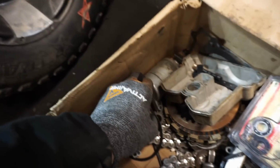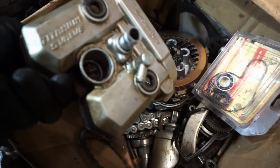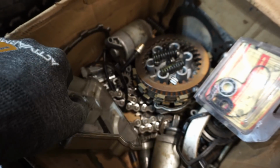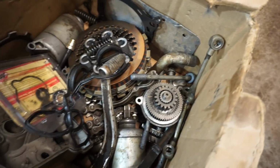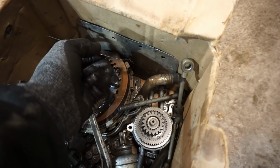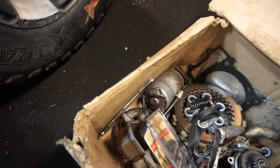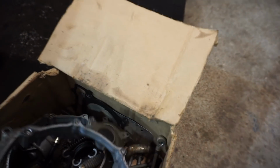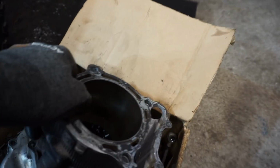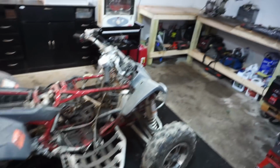A couple extra starters, two extra starters, clutch plates, another magnesium cover, another starter gear mechanism, bunch of bolts, a chain, a couple top end gaskets. So tons and tons of parts that are really, really nice to have, and they're pretty expensive actually. So that's why I thought it was a pretty good deal at $1,400. I thought it was definitely a good deal because it came with that engine.